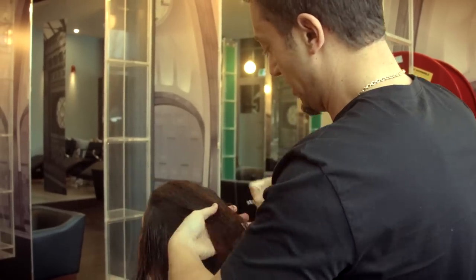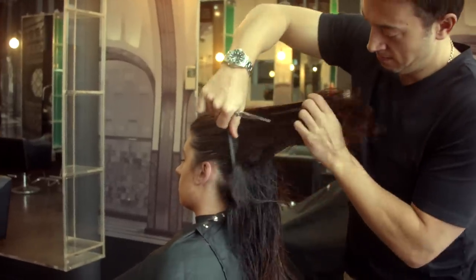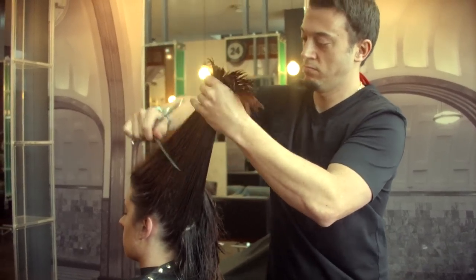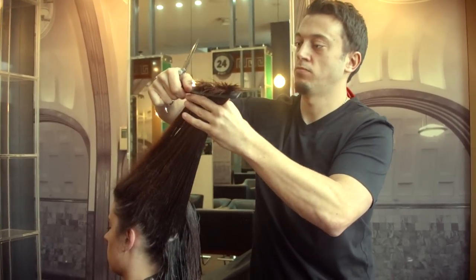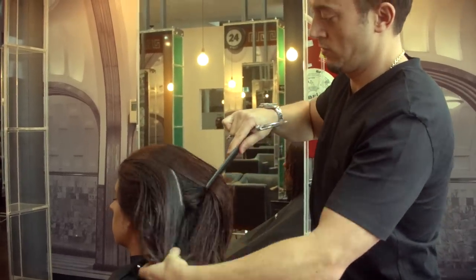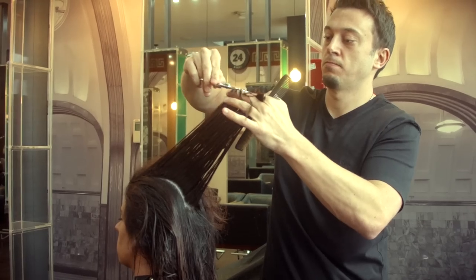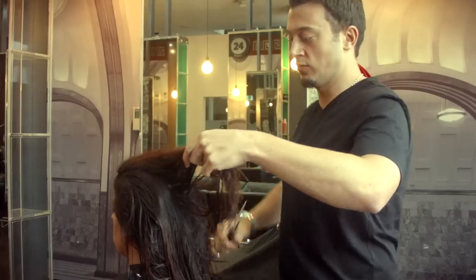There won't be very much to cut in this last front section on the left hand side. Here, we're just going this way, there it is there, don't be scared, bringing in the alternate side this time.